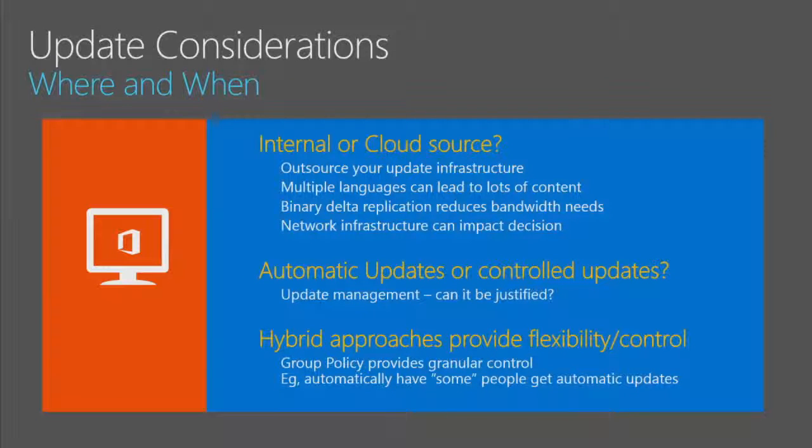So this big, handsome Yahoo up on stage said, just get your updates from the cloud and just let it happen. You have that ability to validate, hey, will that work for me in my environment? Or do I need to manage it more tightly? You've got those options.